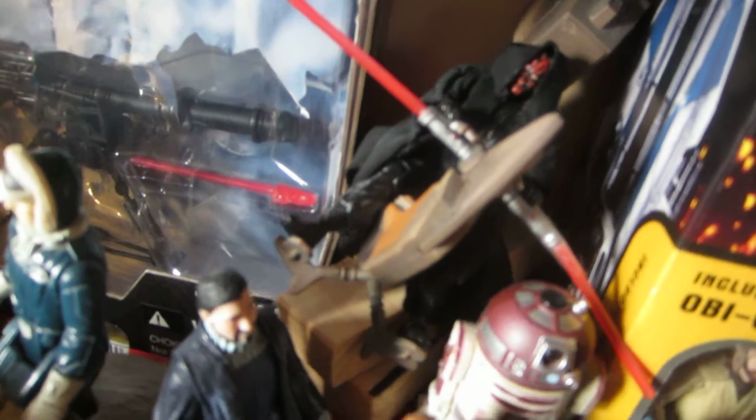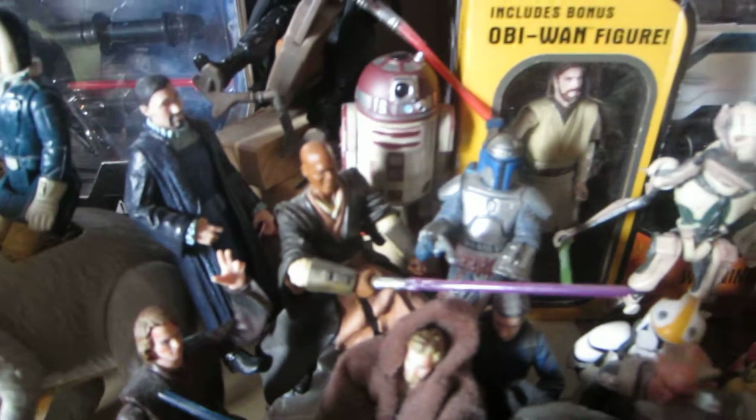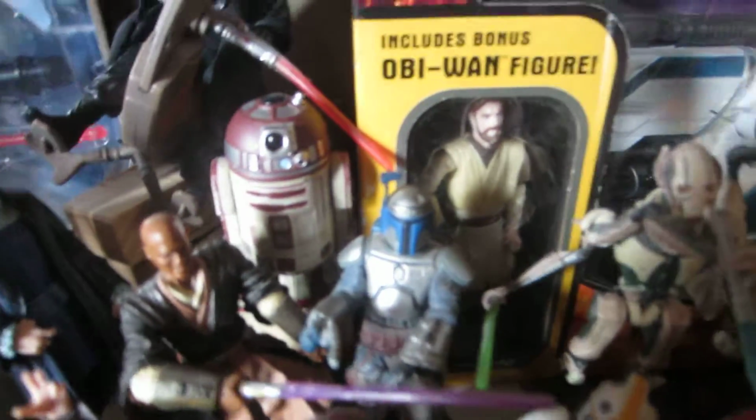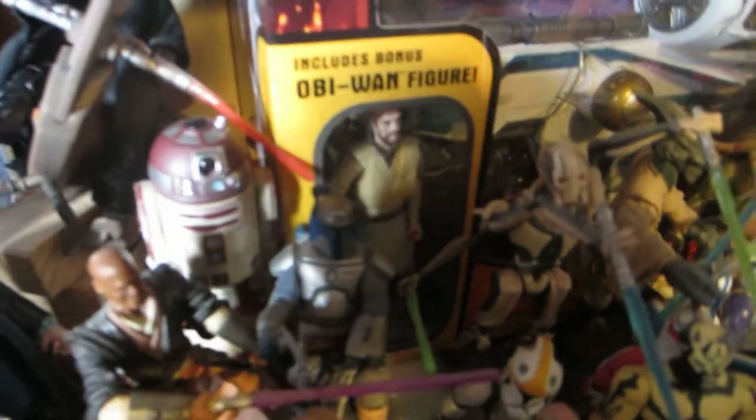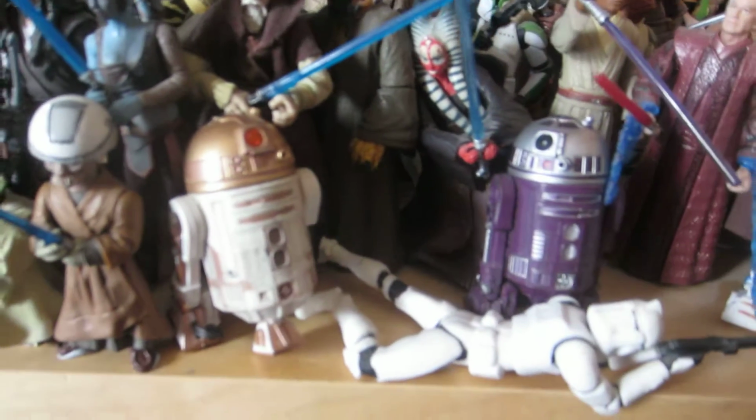Over here, Darth Maul, he's got his own little spot there, because I wasn't a huge fan of Phantom Menace characters, so I don't have many of them. We have Jimmy Smits, Bail Organa, and Obi-Wan with his first droid that was in Attack of the Clones and the first part of Revenge of the Sith, but then he got a new one, and he got a new ship because it got damaged, and this is his new R2 with the gold spray paint.